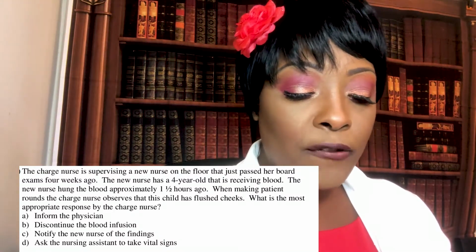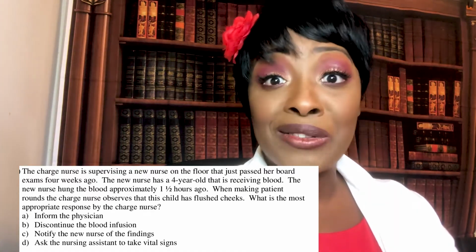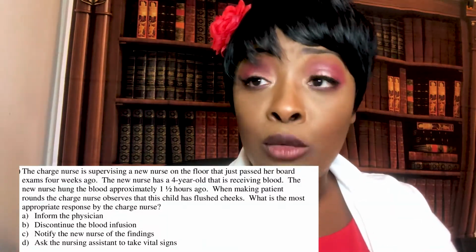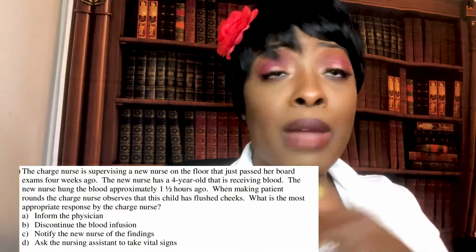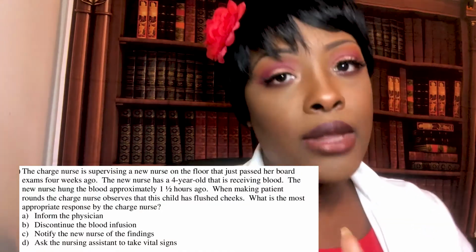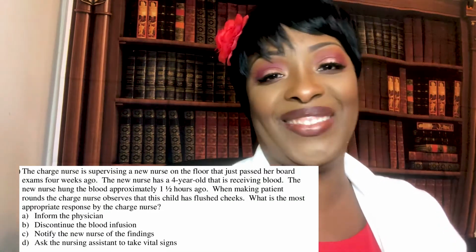Choice C, notify the nurse of the findings. That's wonderful. So this patient's getting blood. They're having a reaction. You're seeing flushed skin, and you're going to allow that infusion to keep going while you call the nurse. "Oh, hey, I see something going on with your patient. You may want to check your patient." Meanwhile, your patient's dying because you didn't stop the infusion. That's not the answer. Then you have D, ask the nursing.